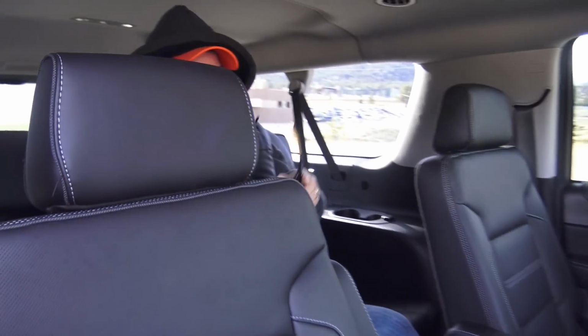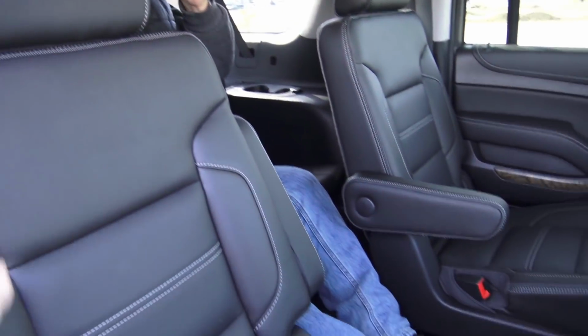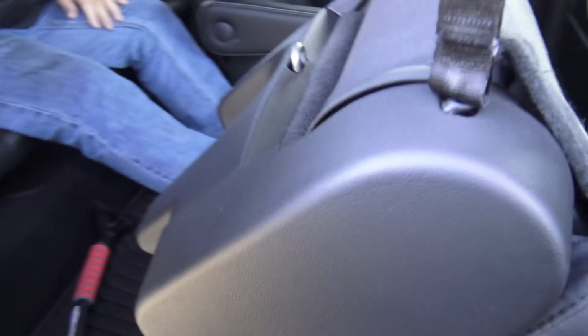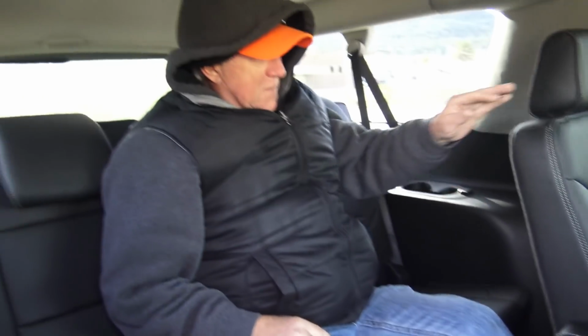I don't know why you did that, because see, this seat here folds forward. If I push the right button down here, it folds forward, and then you pull this strap, and it gets up and out of the way. Now, wouldn't that be easier to walk in that way? Look at all the room you have. What in the world are you doing climbing between the seats?